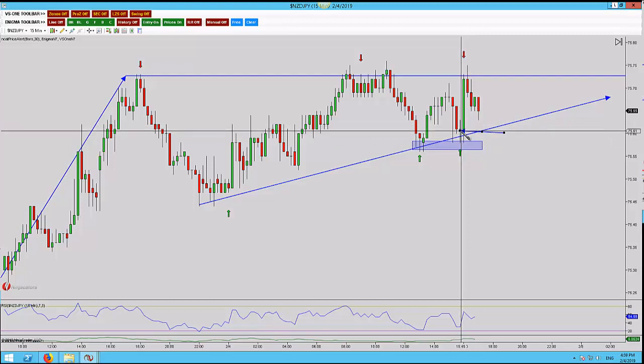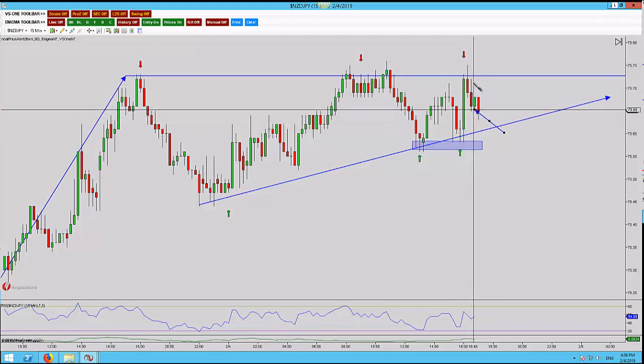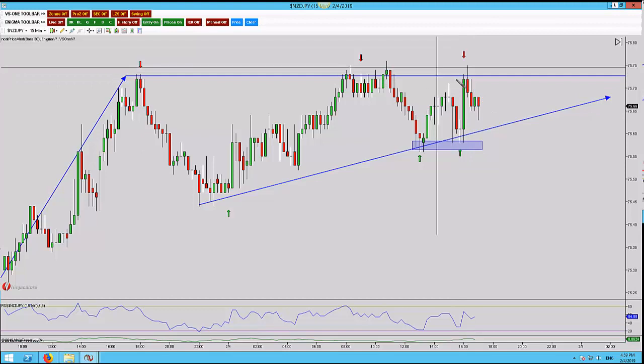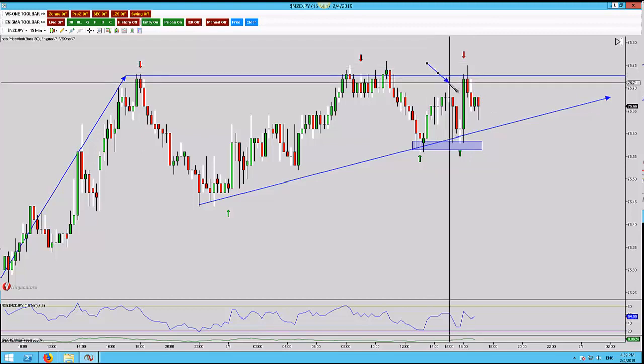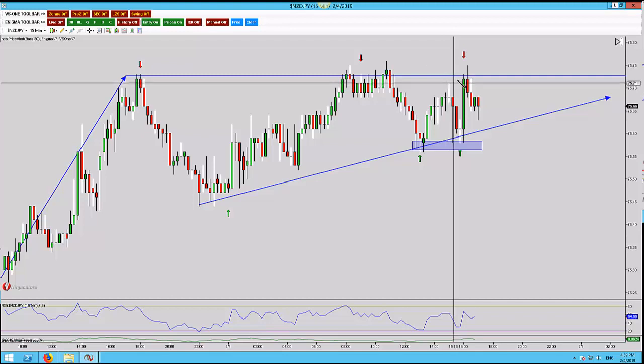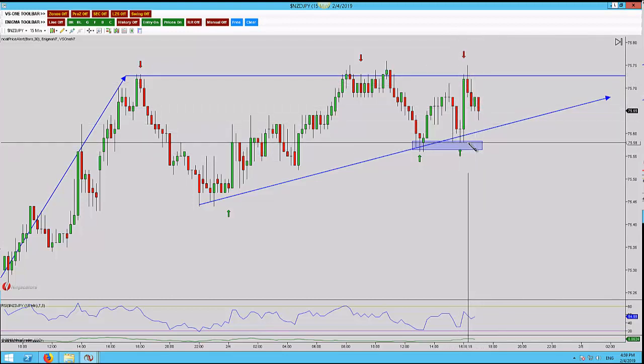this pin bar, this indecision candle, but I needed a higher high, higher close as more confirmation, and we got it and more. We actually got a break above, close above. You see this candle here breaks above and closes above the top of the double bottom. So what that means is that I can then look for a 26.18 as an entry. So that's what I've done.